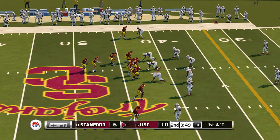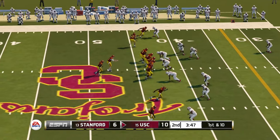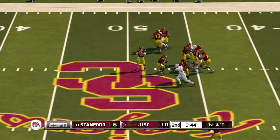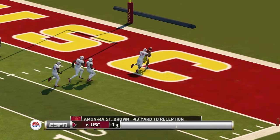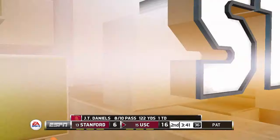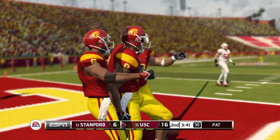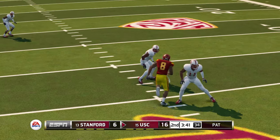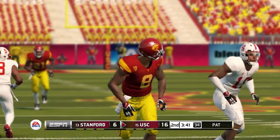USC holds a 4-point lead. Wants to throw outside. The 10. It's the sophomore that's got it. Touchdown, USC. Great effort by the wide receiver. And not to take anything away from the quarterback, but the wide receiver made this play.